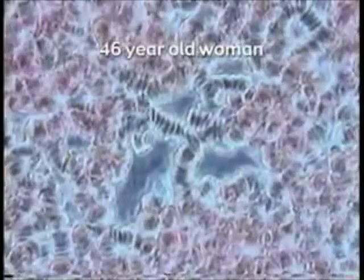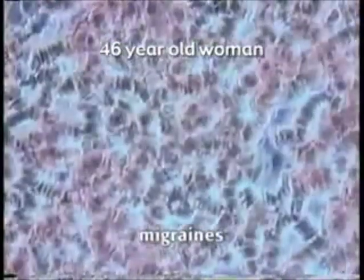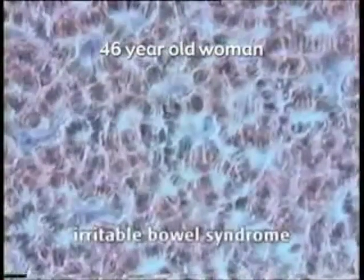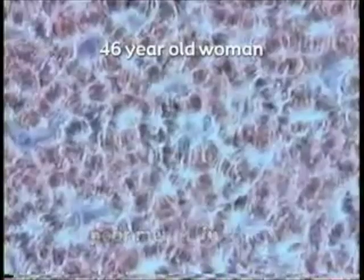The first blood we see is the blood of a 46-year-old woman at her first visit. She presented with severe fatigue and has been having severe migraines for 9 years. Often the migraines will last up to 5 days. She suffers with irritable bowel syndrome. She has poor mental function, an inability to concentrate and disturbed memory.